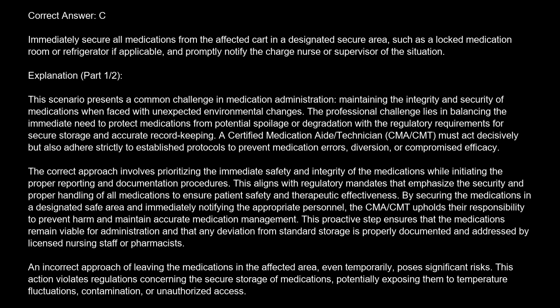Explanation. This scenario presents a common challenge in medication administration, maintaining the integrity and security of medications when faced with unexpected environmental changes. The professional challenge lies in balancing the immediate need to protect medications from potential spoilage or degradation with the regulatory requirements for secure storage and accurate record keeping. A certified medication aide/technician, CMA/CMT, must act decisively, but also adhere strictly to established protocols to prevent medication errors, diversion, or compromised efficacy.